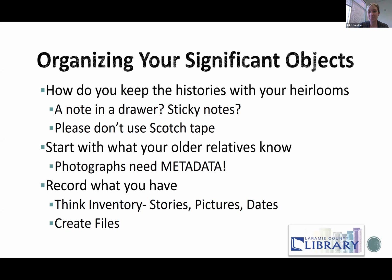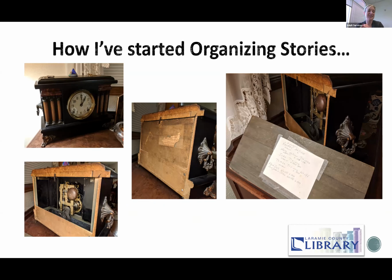So here's an example. So this is one of my mother-in-law's great grandmother's mantle clocks. So it was, I think, made in Germany, and they brought it by covered wagon or whatever, and it lived in Nebraska for a long time.